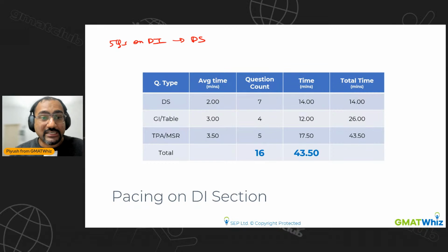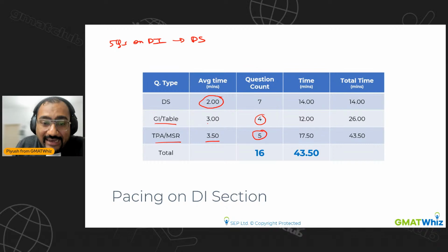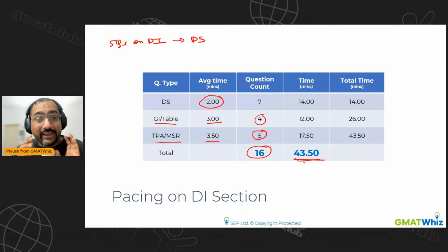So if you do DS questions and your average time per DS question is 2 minutes, which is usually the case if you're good in DS and you're good in Quant, you can get to that level. And if you do 4 questions of TI or graphs and tables combined, and you do 5 questions of TPA and MSR combined. TPA and MSR usually take more time, 3.5 minutes per question, and graphs and tables take about 3 minutes per question. So if you do this math, you will realize that you can easily get to 16 questions in the test with just 43.5 minutes, which gives you around 1.5 minutes extra for being able to complete the entire test by marking every answer. And don't try to be greedy.